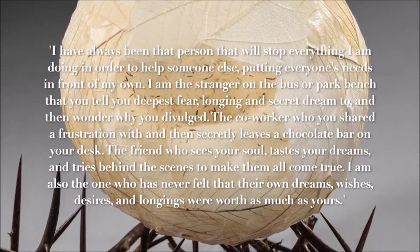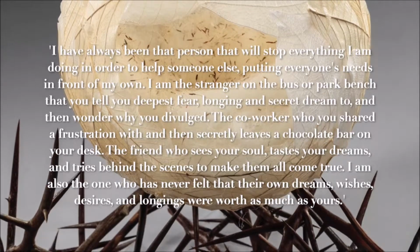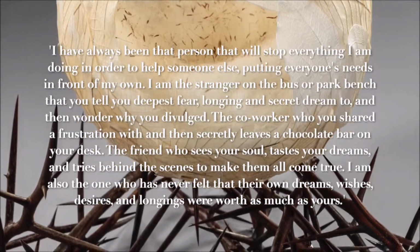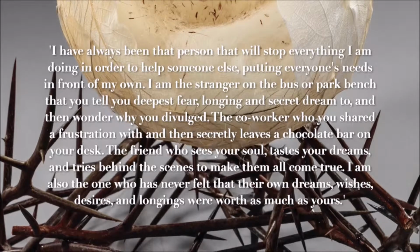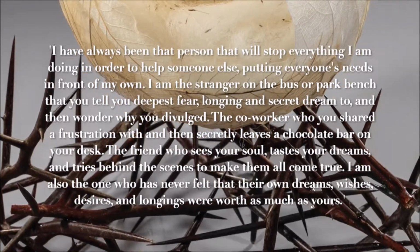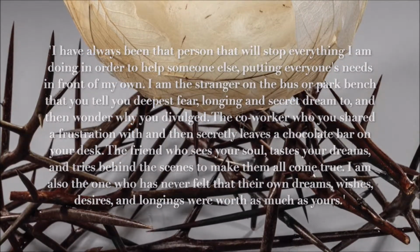I am the stranger on the bus or park bench you tell your deepest fear, longing, and secret dream to, and then wonder why you divulge. The co-worker who you shared a frustration with and then secretly leaves a chocolate bar on your desk. The friend who sees your soul, tastes your dreams, and tries behind the scenes to make them all come true. I am also the one who has never felt that their own dreams, wishes, desires, and longings were as worth as much as yours." Close quote.